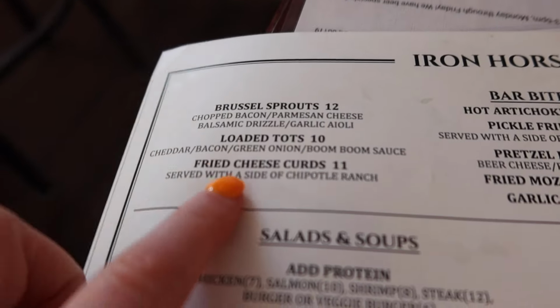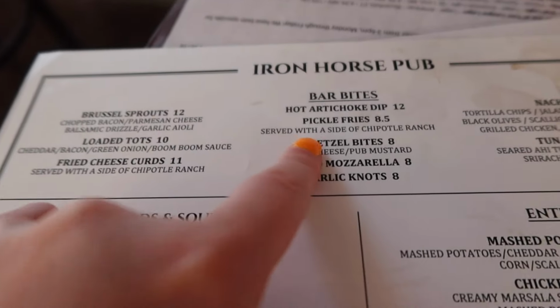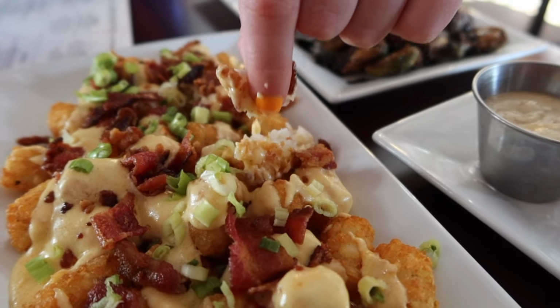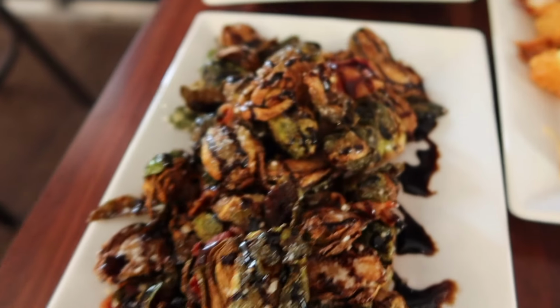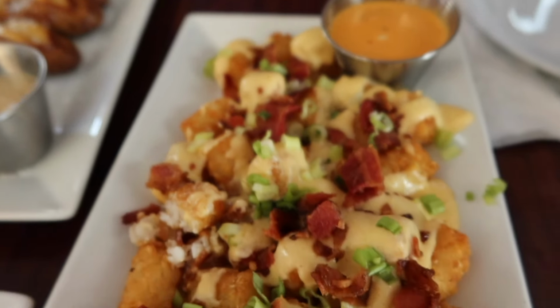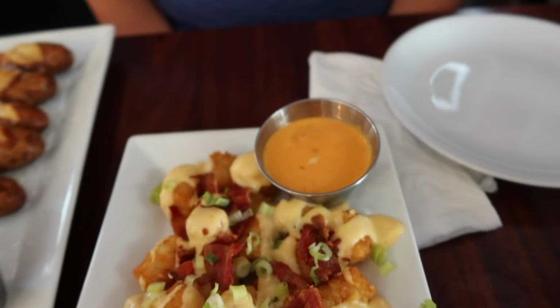Alright, we're starting with the Loaded Tots, the Brussels Sprouts, and the Pretzel Bites. We've got the Loaded Tots, which smell amazing. Enjoy, guys. We've got the Brussels Sprouts, which look divine. The Pretzel Bites, the Sofia Cheese, and the Loaded Tots. You want to do a dip on another one for us?